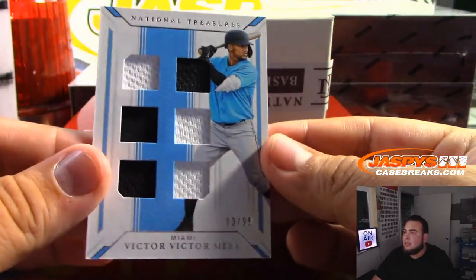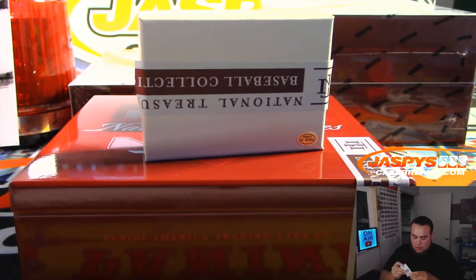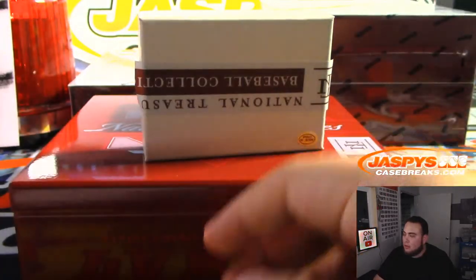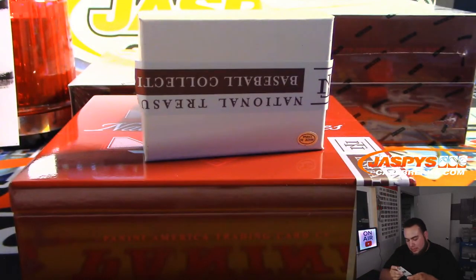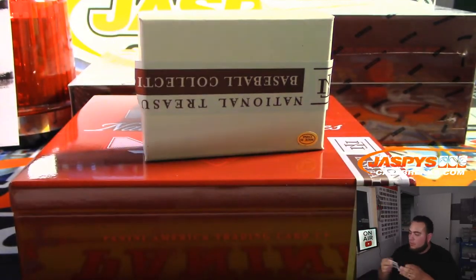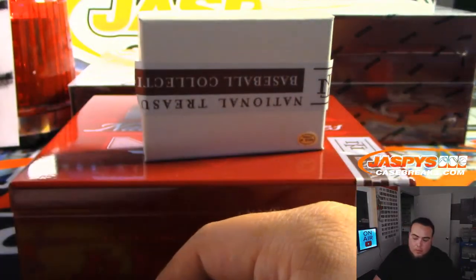We have Victor Mesa, 3 out of 99 for Miami. Miami, James. We got a relic, Mickey Mantle, that's nice, 17 out of 49. Mickey Mantle for the Yankees. I believe Panini has the rights to Mickey Mantle relics, don't they? Or that's Lou Gehrig, one of them. Right.